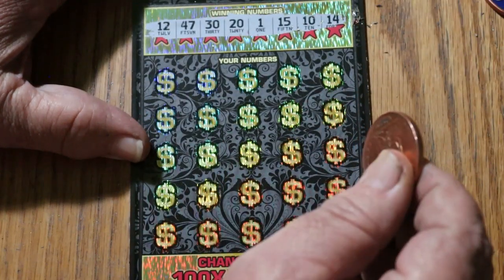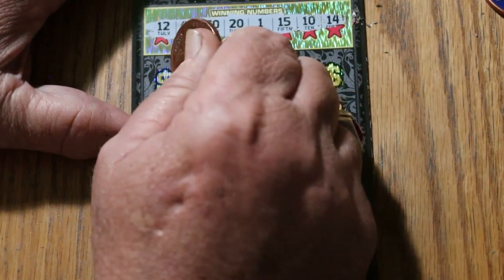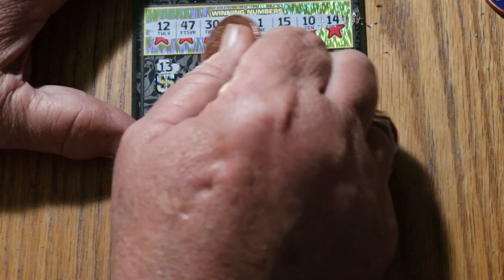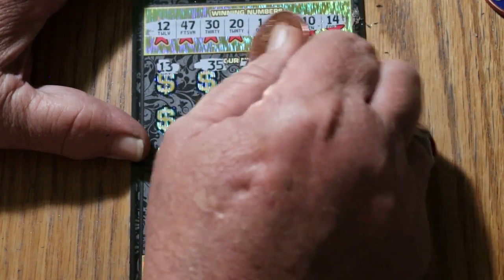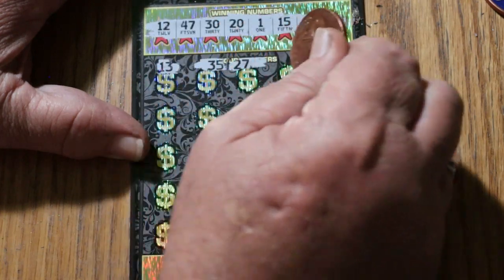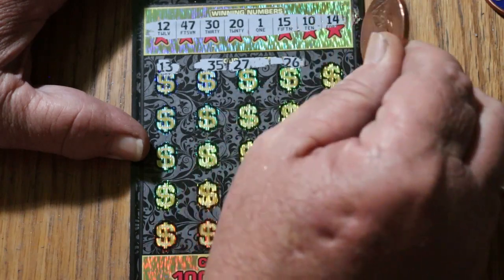12, 47, 30, 21, 15, 10, and 14. Okay, off we go. 13. 35. The only thing about this ticket I don't like is the numbers. You see they're spaced here, close together there. It's just annoying.